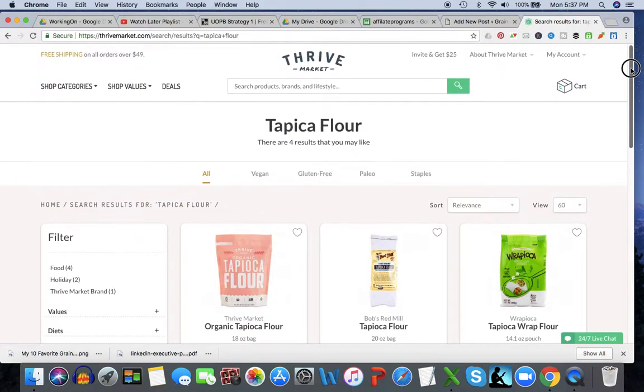And tapioca flour is grain free. So tapioca is, I'm not sure if it's considered a root vegetable or seed or what it is, but tapioca is not considered a grain. So that is really good as well.